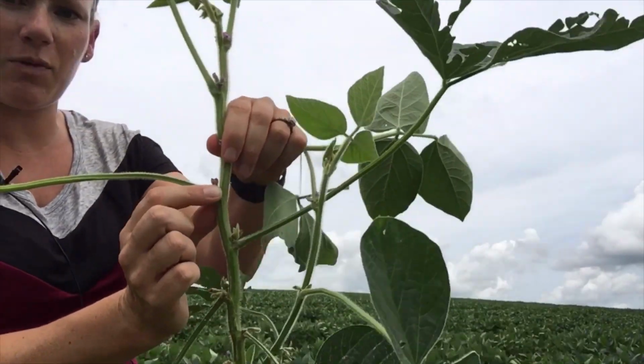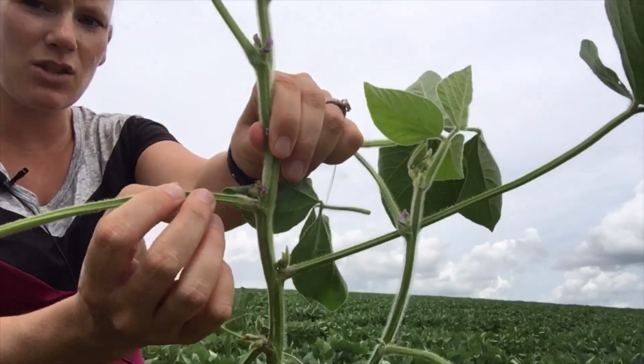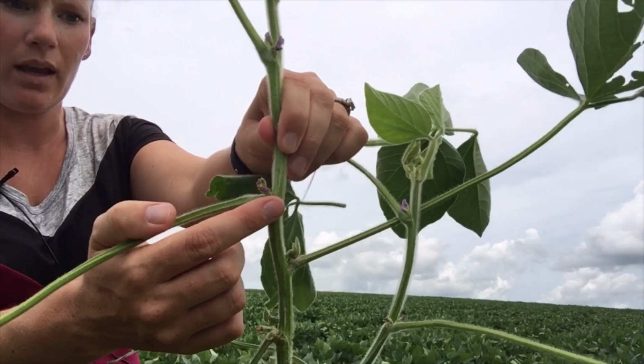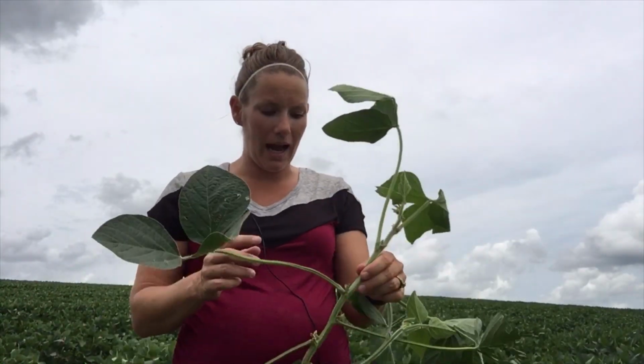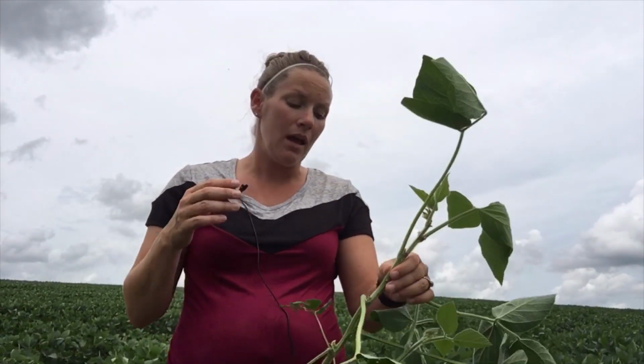So I'm looking to see if we've got a pod that is at least 3/16 of an inch at this node. And we've got some flowers that have just closed but aren't quite a pod, and they aren't 3/16 of an inch in length either. But once this plant reaches R3, that's going to be our best time for throwing out a fungicide out there.